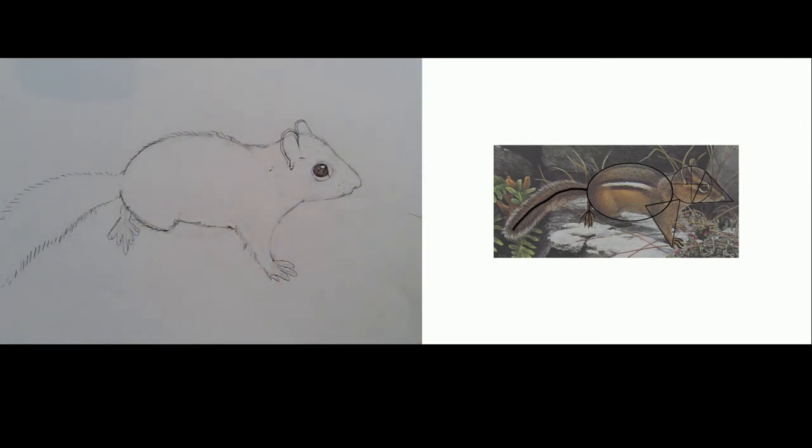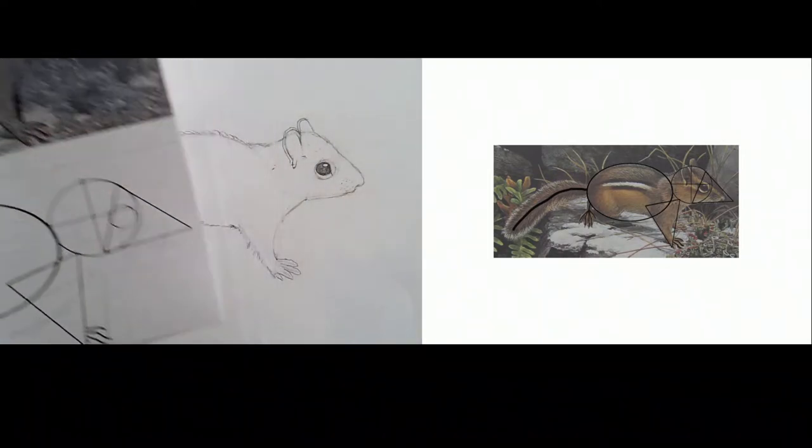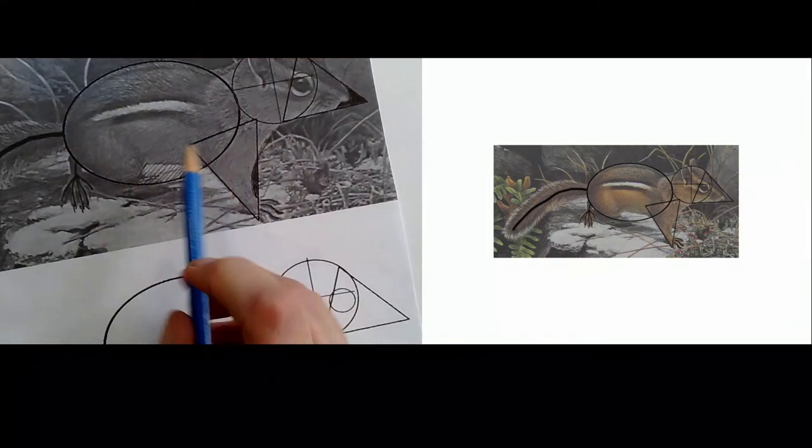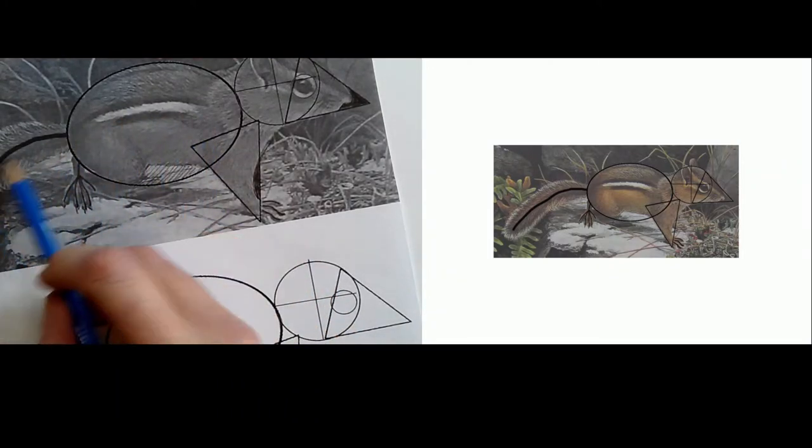He's looking great. One thing I would like to do is sort of block out where the characteristic stripes are on our chipmunk. So let's take a look at that. So we can see that line, that the white mark, is kind of in line with the center of our tail.